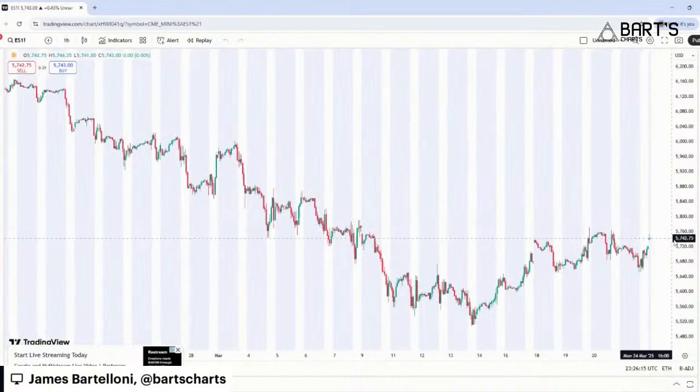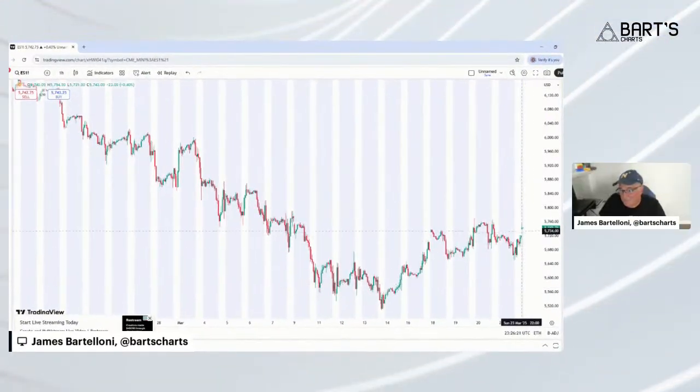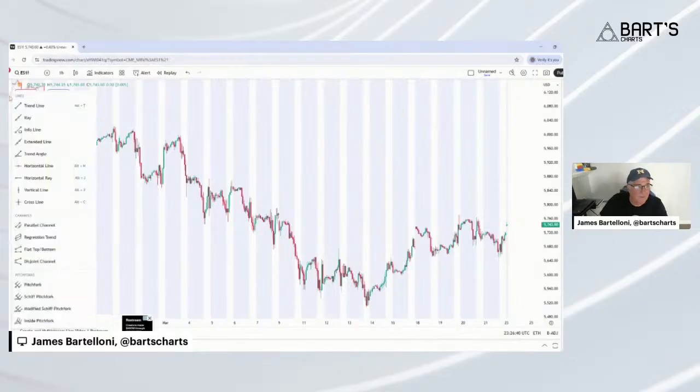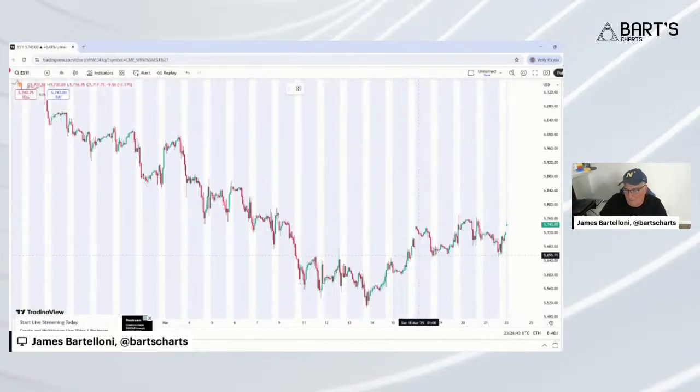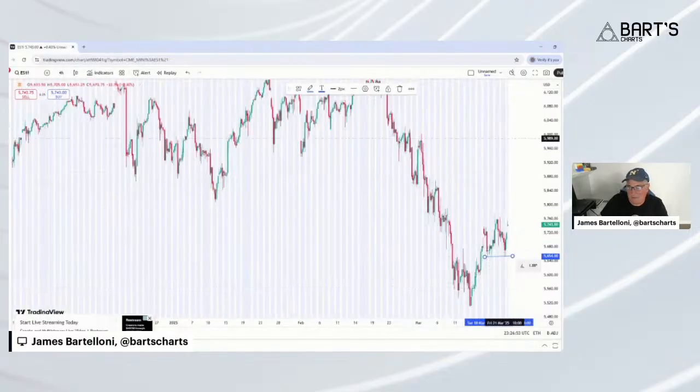All right. So here we are, real time, looking at the ES. I mean, we gapped up. It's not looking too bearish, is it? But we got a long way to go, don't we? Guys, I'm not really seeing anything. What I can see is this was a correction. So 56.54 is really going to be our important line in the sand for the bulls.